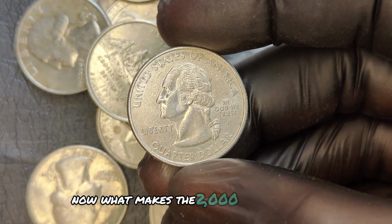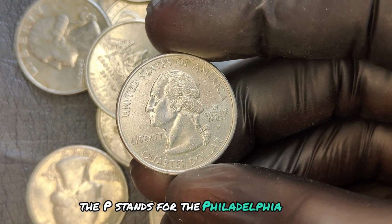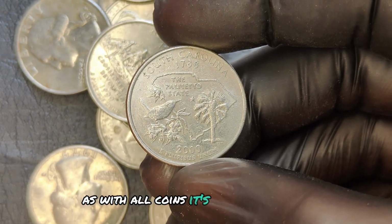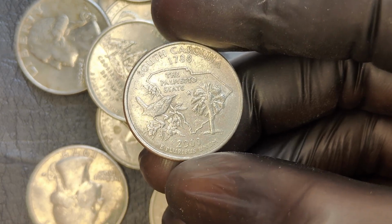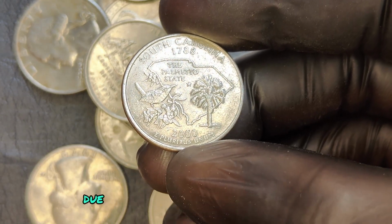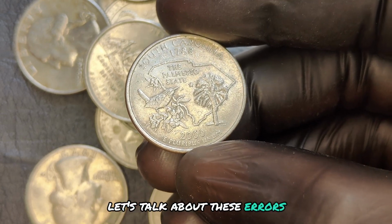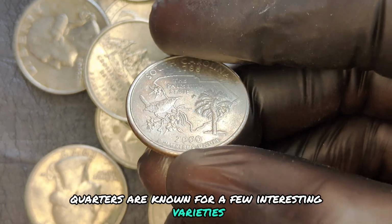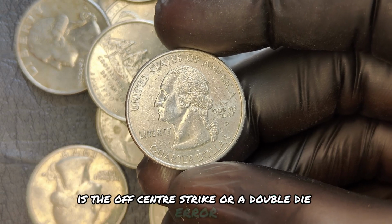Now, what makes the 2000 P mint mark quarters special? The P stands for the Philadelphia Mint, where this quarter was produced. As with all coins, it's common to find rare varieties or errors that collectors highly value. But some specific 2000 P quarters have turned out to be extremely valuable due to certain error types that make them unique. Let's talk about these errors. The 2000 P quarters are known for a few interesting varieties, but one of the most exciting errors is the off-center strike or a double die error.